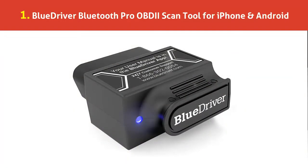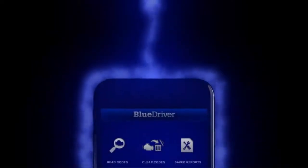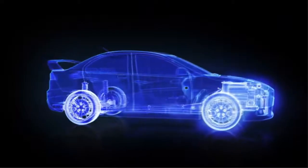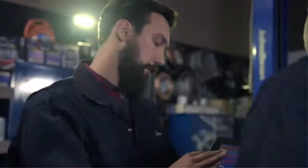Our list at number 1. BlueDriver Bluetooth Pro OBD Scan Tool for iPhone and Android. More codes, to understand the problem with your vehicle you need the complete picture. With an up-to-date modern scan tool, you scan deeper to read, understand, and clear more codes. Access information is normally only available to professional mechanics on their most expensive scan tools.